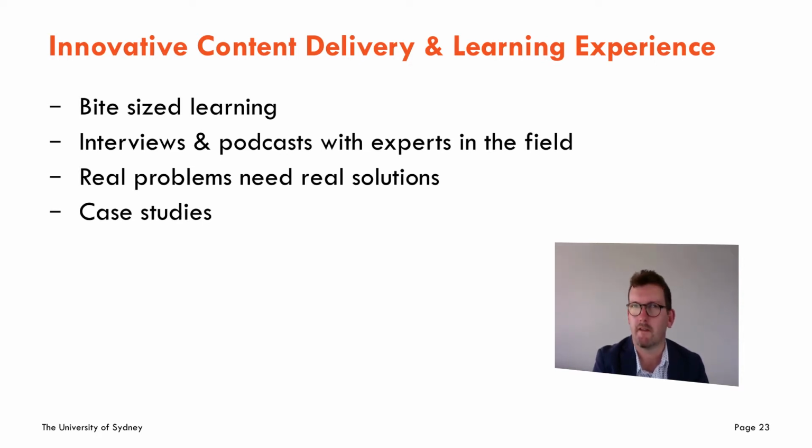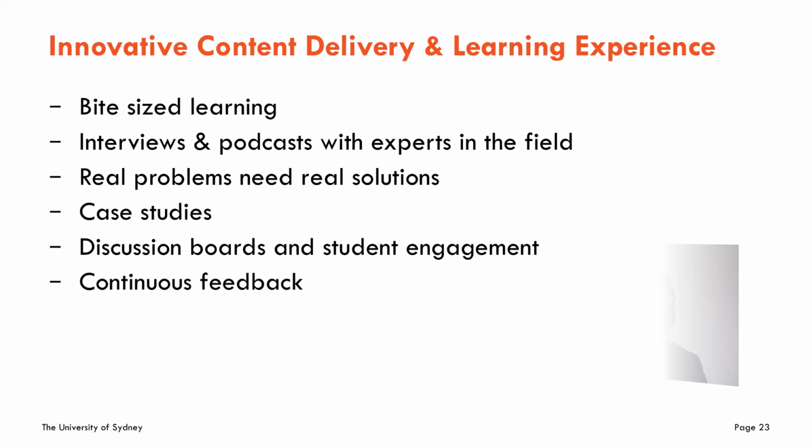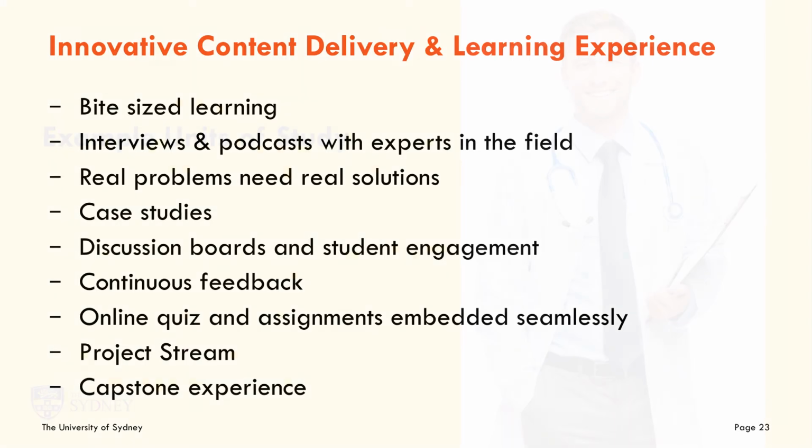Obviously, student engagement is important, and there are discussion boards. We always provide continuous feedback. In terms of assessment, as I've already mentioned, there are case studies and real problems and real solutions. This will be done through online quizzes that are embedded seamlessly into the online content delivery solution. Lastly, there are project streams and a capstone experience to this degree.